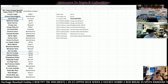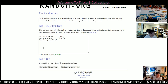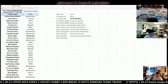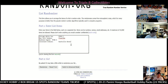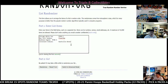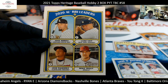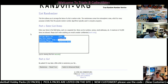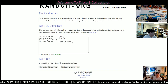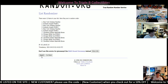Let's start this over again. Chicago White Sox. Yankees. My brain just went dumb. Angels. I probably had it right, but you know what? Anaheim Angels. I'm not thinking straight. And the Cleveland Indians. All right. One stupid card and I can't get it right, man. Cannot get it right. White Sox, Yankees, Angels, Indians are the card. Done doing randomizations. Good luck.